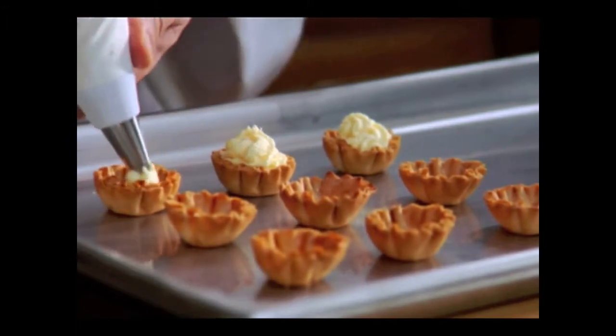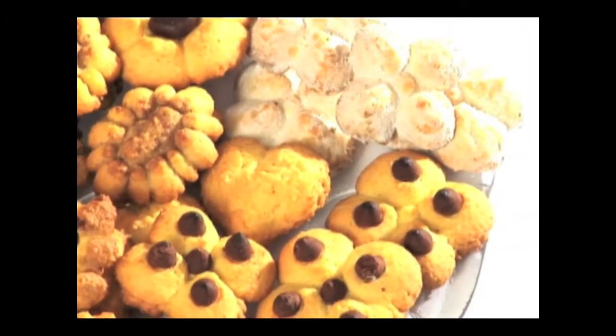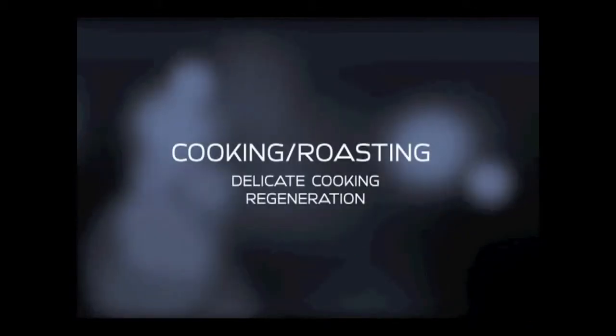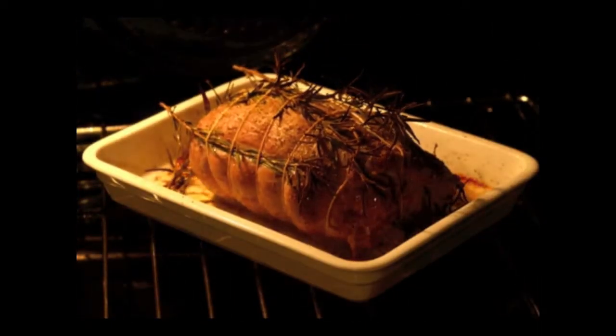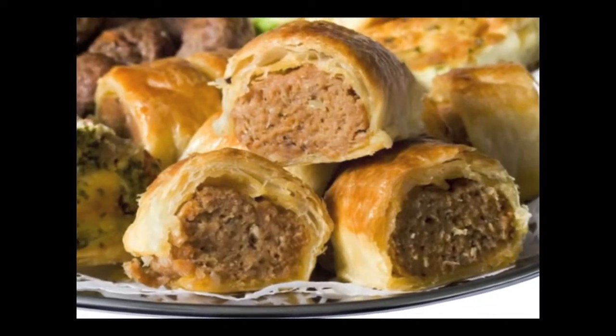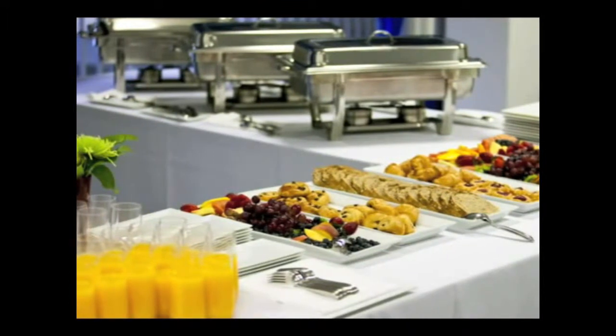With increased rack spacing and loading capacities within the 20 series, this can also be ideally suited where bakery products can be added as a convenience product. Delicate cooking within the Turbofan convection oven is ideal for food service situations such as roasting beef, chicken, and pork, and baking meatloaf, pies, potato bakes, and casseroles, to name a few.